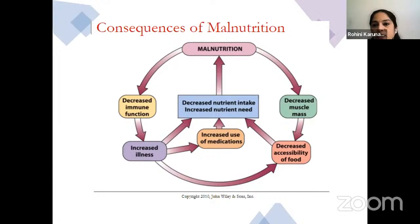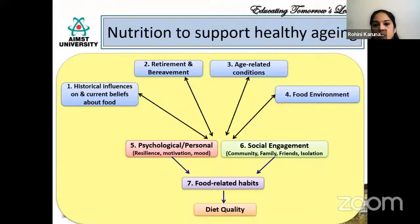So basically, how do we support? We do have an elderly at home whom we can support, which is basically through the dietary quality. So the different ways in which you can build in nutrition among the healthy aging. One is the current belief about food. You have to give them the knowledge of healthy food. Healthy living is basically from healthy, nutritious food. So that is one thing.